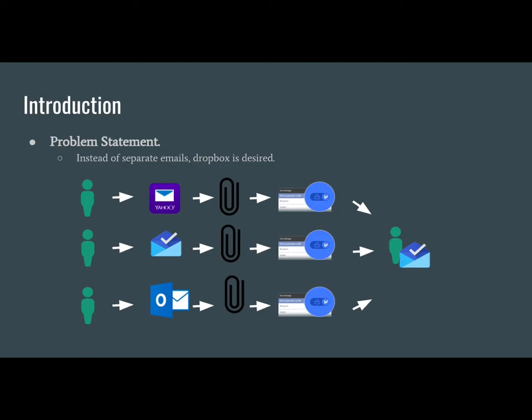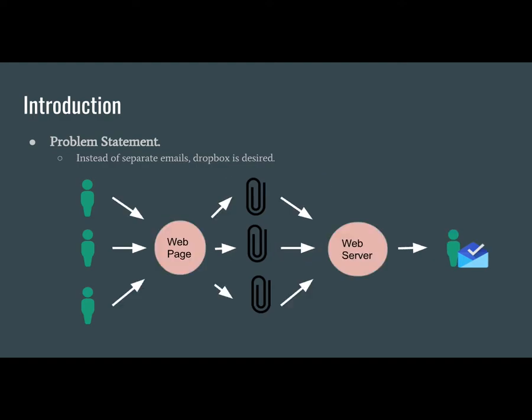The problem statement is basically that instead of having each user log into their individual email accounts, they will have a centralized web portal on that company's webpage. If I was a tax company, I would have a webpage URL, and on that webpage would be an embedded Dropbox, kind of like your CCLE upload Dropbox, where these older, not so tech savvy customers can go into that web portal, apply their attachments, put a little message, and add a destination for where they want to send that email. That removes a lot of overhead for the customers, and it's very easy for everyone involved to use.